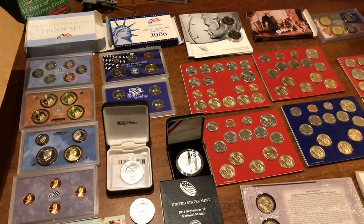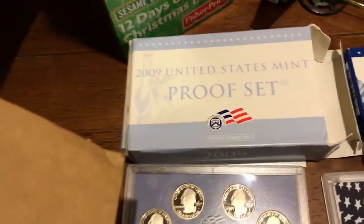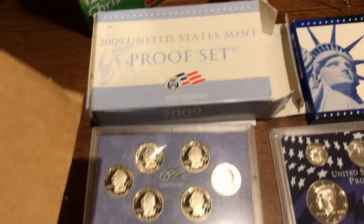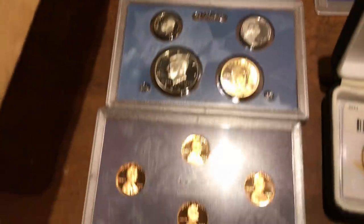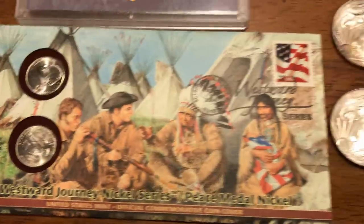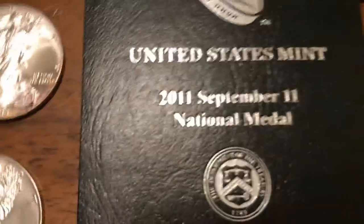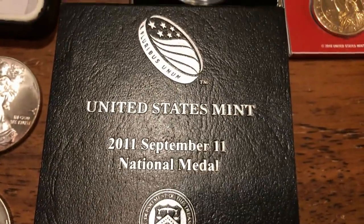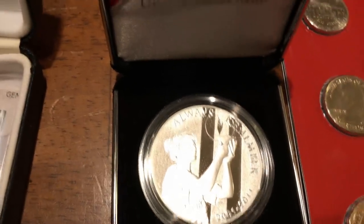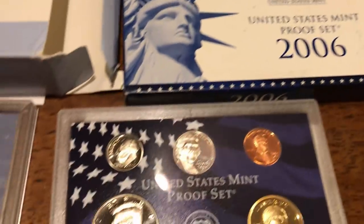All right, guys, so this is the result of today's events. The highlights, I guess. We have the 2009 United States Proof Mint set there, there's 4 pieces to it. And then we got the Westward Journey Nickel Series, of course, this is my favorite. We got the 1 ounce silver times 3, 2011, 2012, 2013, I believe. We got the United States 2011 September 11th National Medal. And then we got the United States 2006 proof set.